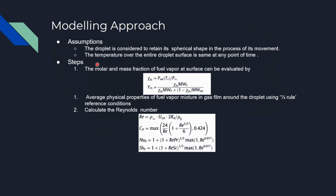We can model this, and these are the assumptions we take. The droplet is considered to retain its spherical shape at all times of the process, and for simplification of the process, we assume that the temperature of the droplet surface is the same at any point of time.